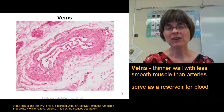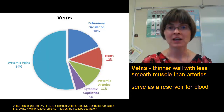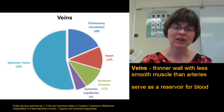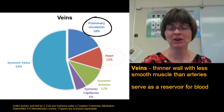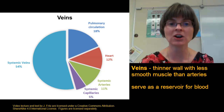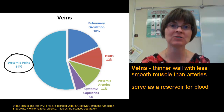When we talk about the functions of the veins, there are two main functions. One is that the veins actually serve as a reservoir for our blood. More of our blood is found in our veins than anywhere else in the body. So in this chart from your book, you can see that at any one time we have about 12% of our blood in our heart and about 18% of our blood going somewhere to our lungs. The rest of the blood is in systemic circulation, either arteries or capillaries or mostly in the veins. So at any given time, about half of your blood is actually being held in your veins.